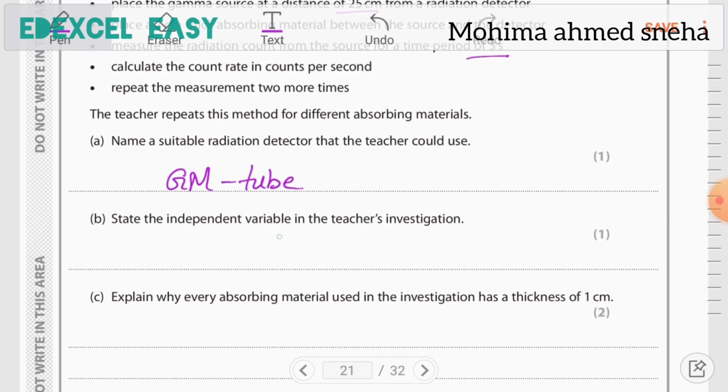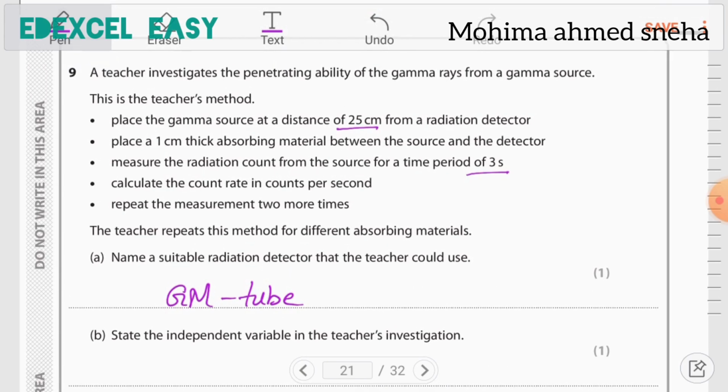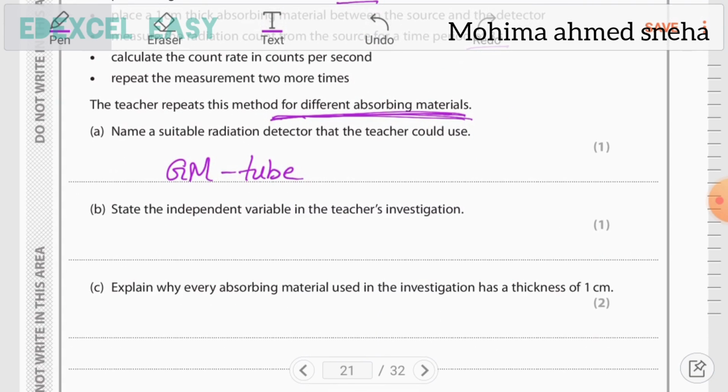State the independent variable in the teacher's investigation. We know the independent variable is the thing that we are changing, and the only thing that the teacher is changing in here is the absorbing material, right? So the independent variable in this investigation is the absorbing material, because the teacher is using different absorbing materials, which indicates that it is changing throughout the investigation. So the independent variable is absorbing material.